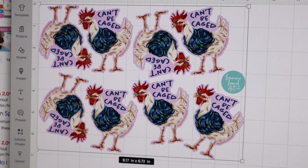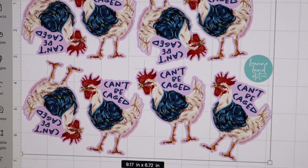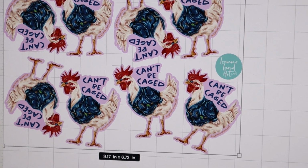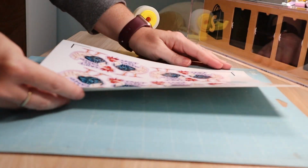But the thing is, it has to be a very specific size and I have to rearrange the chickens. And because they have such a unique shape, I really have to fiddle with the positions. But I think I got them on there and they're within the printed size. So I'm going to give this a try and hopefully they're not too close together that any of the cut lines won't overlap.